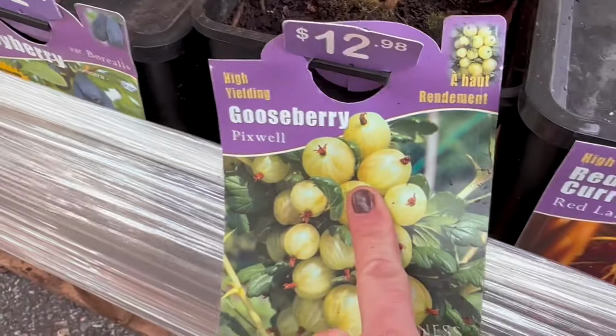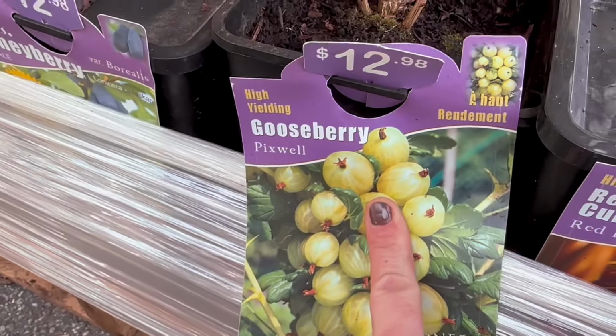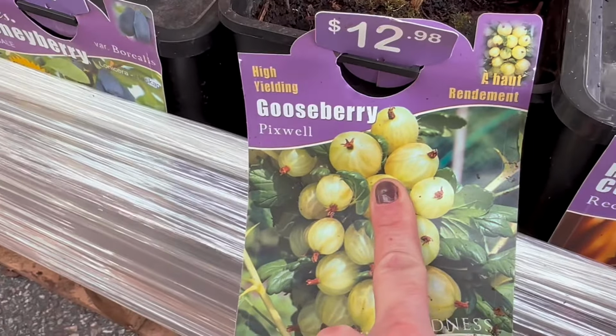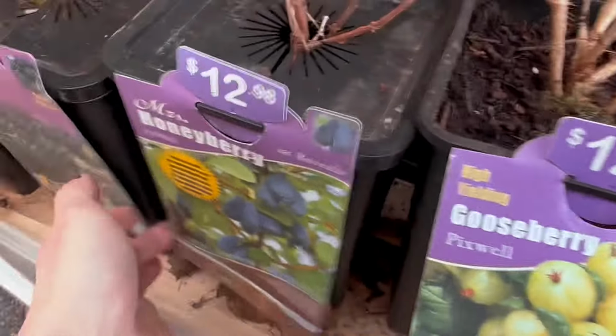I have gooseberries growing in my home garden as well. My kids and I love picking the juicy fruit berries and eating them in the summer. They are sweet and they're crunchy to the taste.